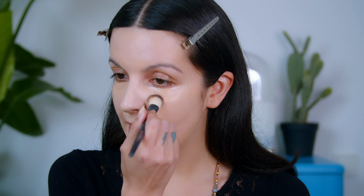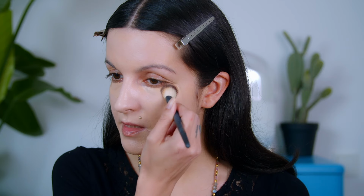I'm going to let this sit for around a minute, and then I'm just going to blend it out with a brush. I have also used a sponge in the past, but I've not really washed many of my sponges right now, so I am just going to go in with a concealer brush, because it's also working well with a brush. So this has been sitting on my skin for a minute or so. I don't want this to sit around for too long though. So I'm just going to blend it out with this Lawless concealer brush.